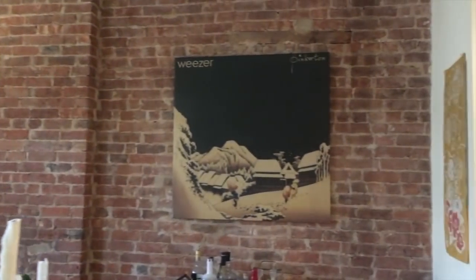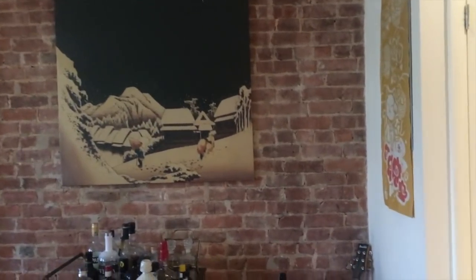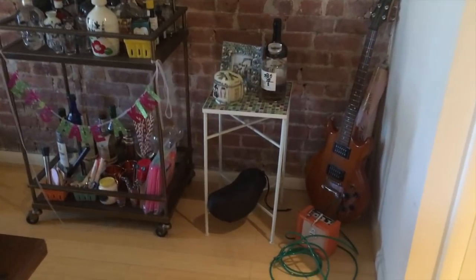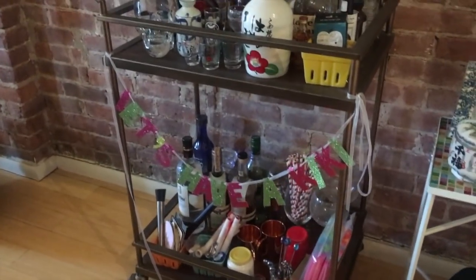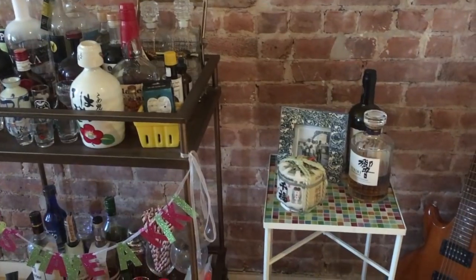Then over in this corner, I have exposed brick with the faux fireplace. I'll show you that. This is a huge blow up of one of my favorite albums of all time, Pinkerton by Weezer. And then there's a guitar over here that I don't know how to play, and my liquor cabinet or bar cart that says "Let's Have a Kiki," which is from a Scissor Sisters song, and then just this little small table with some stuff on it.